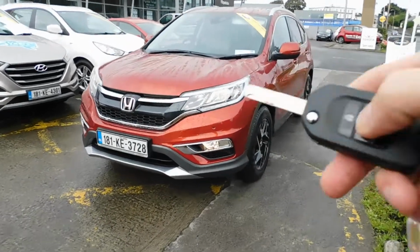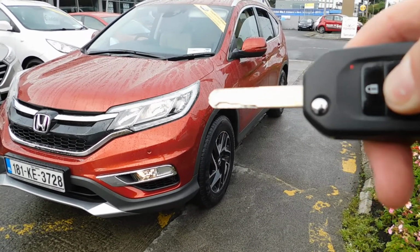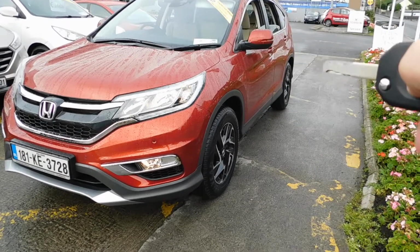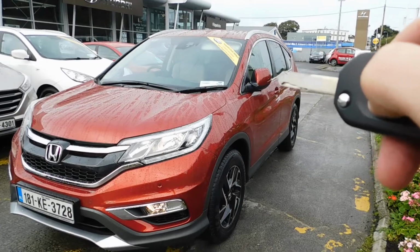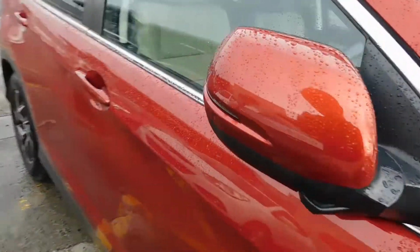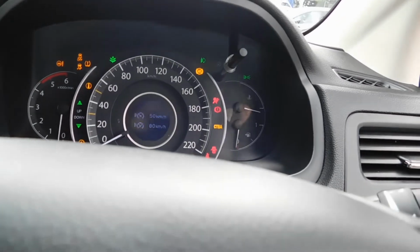The other cool thing is, using the open button here, watch the windows go down, and similarly again, use the lock button here, windows go up, and wing mirrors retract. Check out that there. So when the wing mirrors are retracted, and then similarly when I open up the car, the wing mirrors will come back out. Okay, so the car has travelled about 16 or so thousand kilometres.